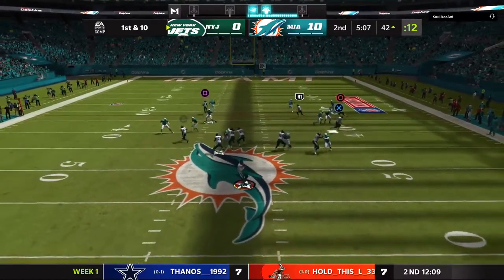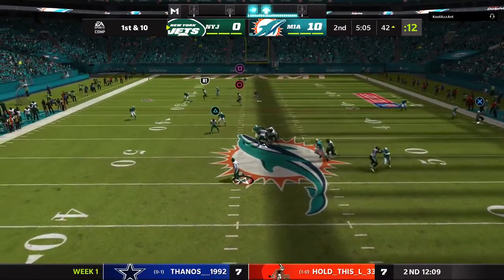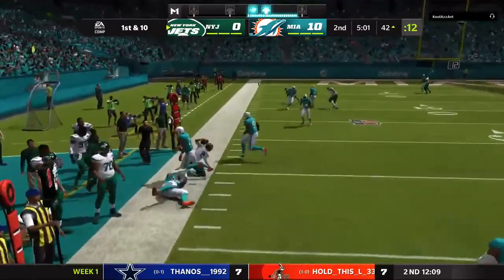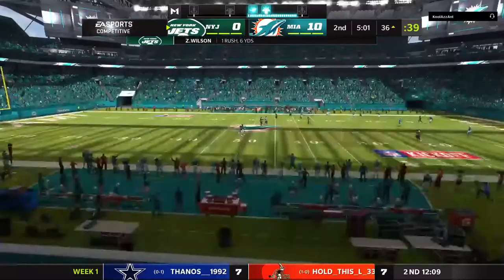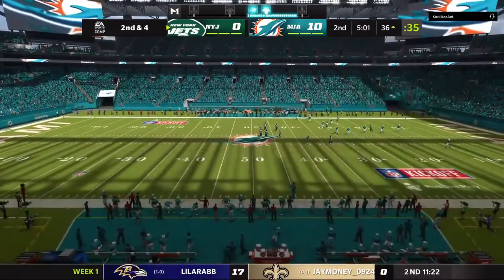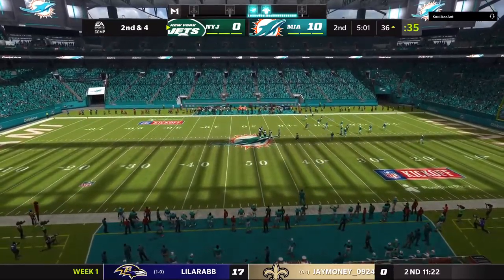On 1st and 10, it's Wilson. Buying time to his left. And he'll go out of bounds after taking it a little further down inside the 40. The improv on the scramble there gets him 6, and it'll be 2nd down.